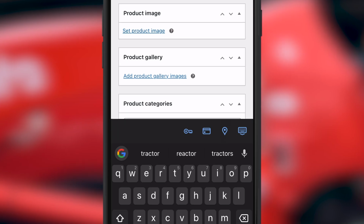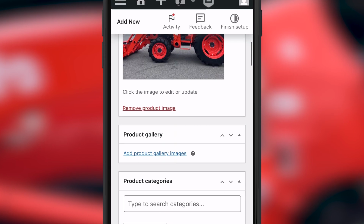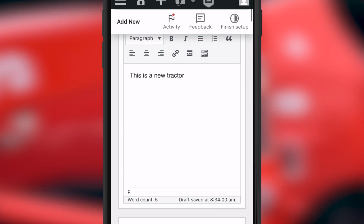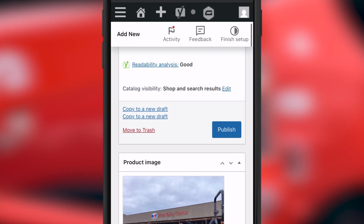And then we're going to scroll down and select product image. It's the first one that people see when they click into the detail page. Then you'll scroll back down to your product gallery. The product gallery is where we're going to set up all the additional pictures that you took. Select as many of these as you need and hit add to gallery. Once you're done with that, make sure you fill in all the rest of the information about the product, its categories, its hours, its engine horsepower. Once you're done, hit publish and you're ready to roll.